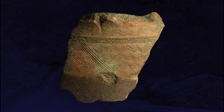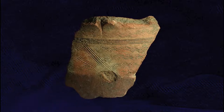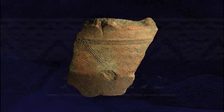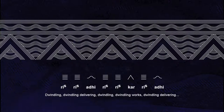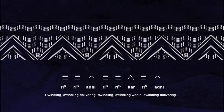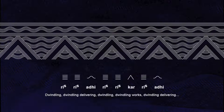The exterior of a small stilted pot bears hardened smears of orange cement. Inscribed text on the pot's shoulder reads Ris, Ris Adhi, Ris, Ris Kar, Ris Adhi, meaning dwindling, dwindling delivering, dwindling, dwindling works, dwindling delivering.